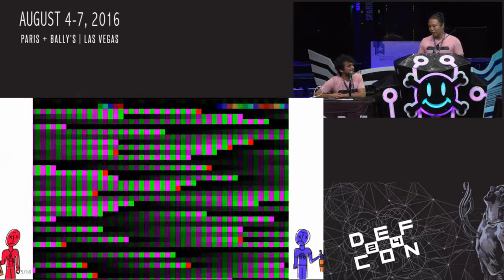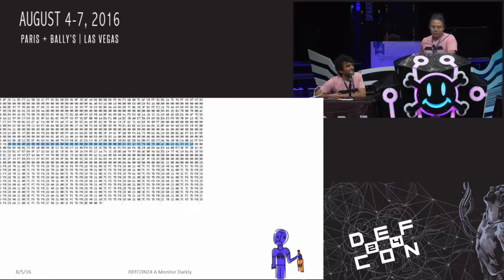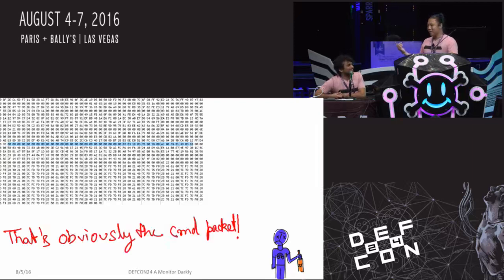Okay, so then Francois comes along, right? And after a few days, he came up with multiple megabytes of data to stare at, and I looked at it for hours, and John says, come on, that's obviously an OSD command packet. Right. I mean, don't you see that? Obviously, right? This is just in memory at runtime, right?